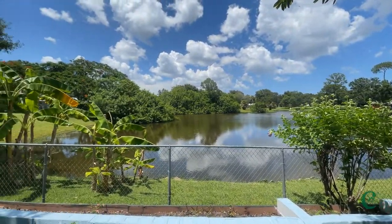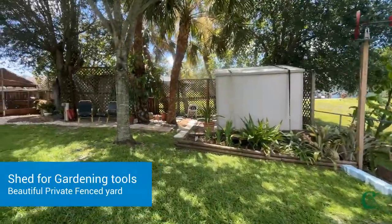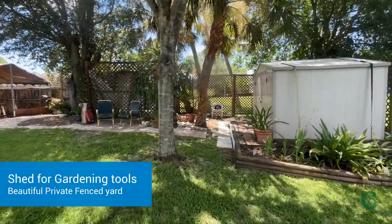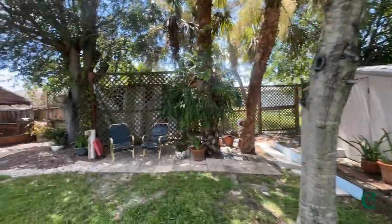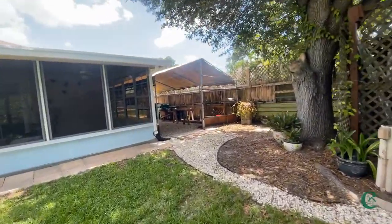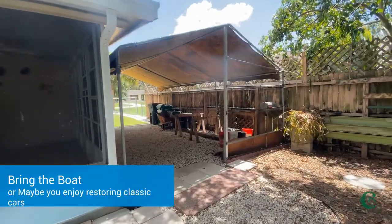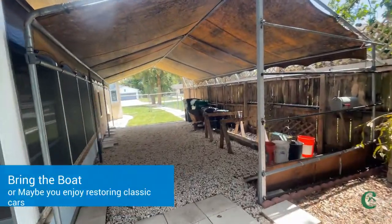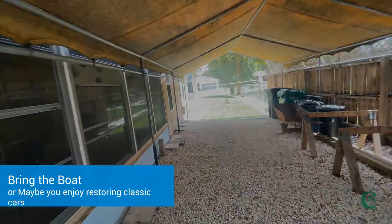As we pan around to the side, you'll notice that there's an additional shed here that you might choose to keep your gardening tools in. Maybe you want to use this huge fenced backyard for entertaining, lots of spaces where you could sit and enjoy your privacy.